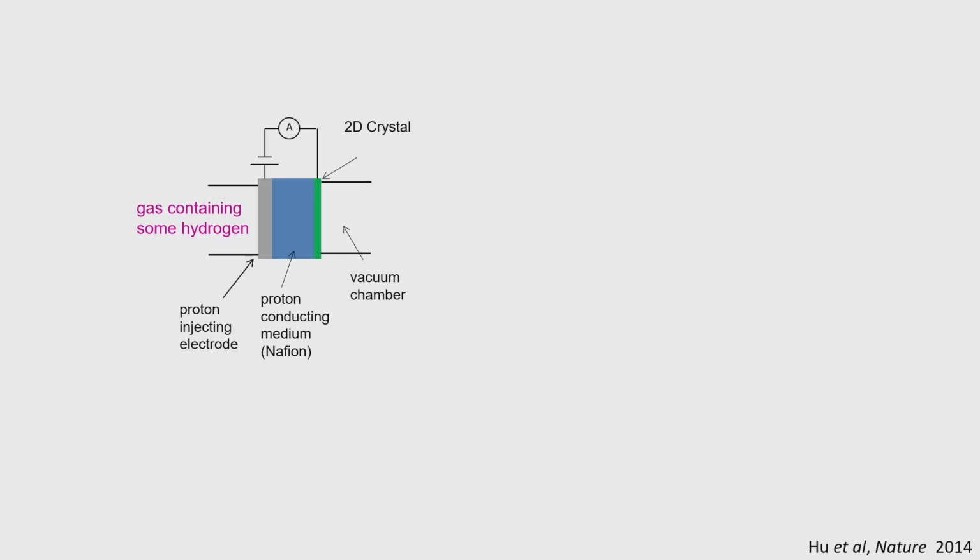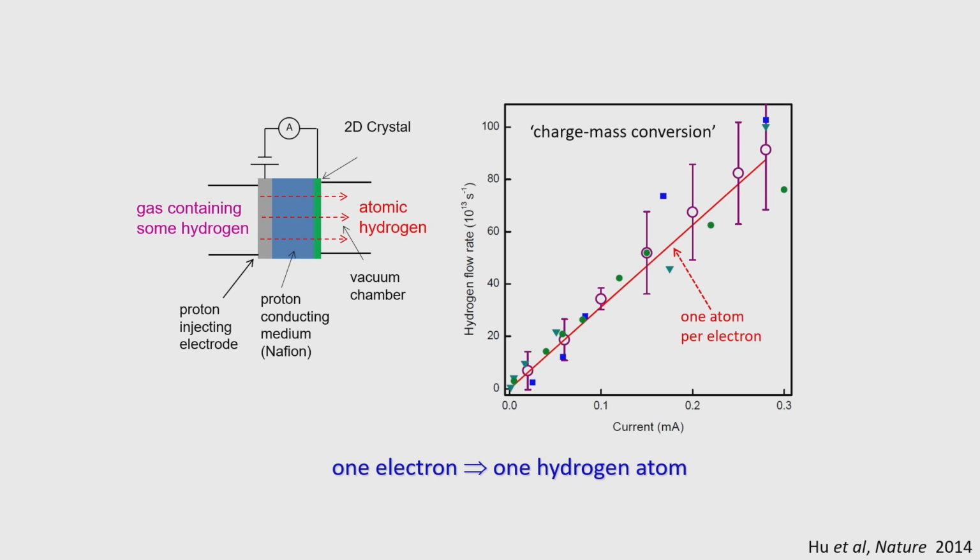Then on this side we add a proton conductive medium, Nafion, and make a circuit which is a proton injecting circuit. You need a little bit of hydrogen gas, and then we put current. So each time an electron comes here, a proton comes through the blue part, and the electron comes to graphene through this part. Together they make atomic hydrogen, and this atomic hydrogen goes into vacuum. We can detect it with the leak detector in the vacuum chamber.